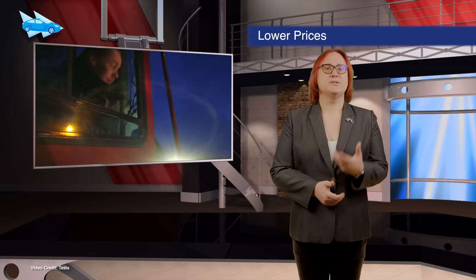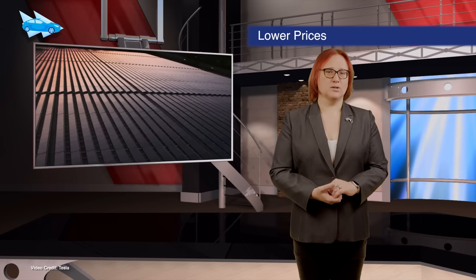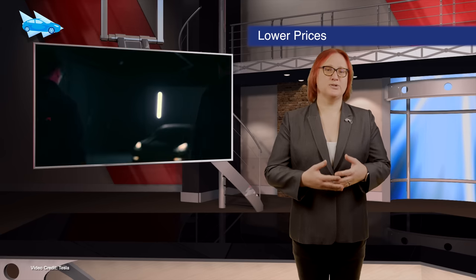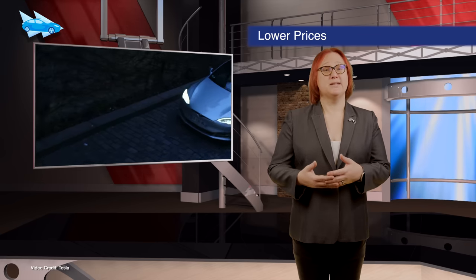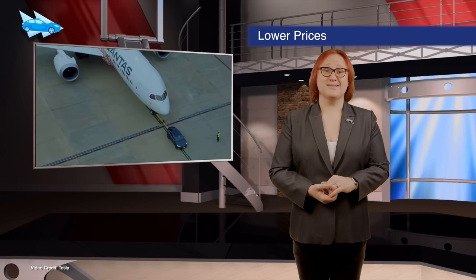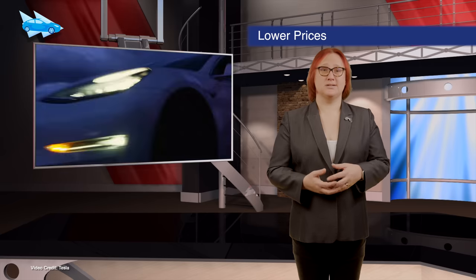As we barrel towards the end of the year and the end of the quarter, Tesla has increased available discounts on new cars to encourage people to buy now rather than wait for next year's new US tax incentives. Tesla needs those sales as its share price continues to tumble.